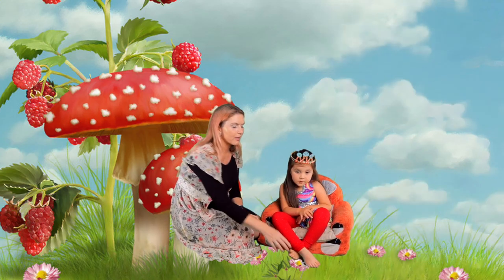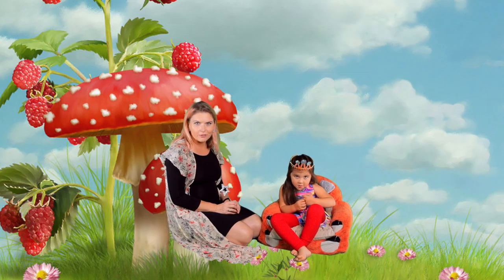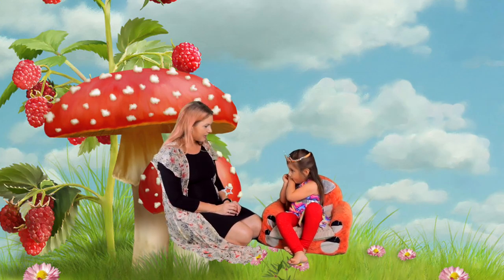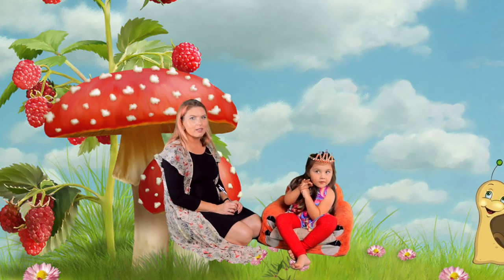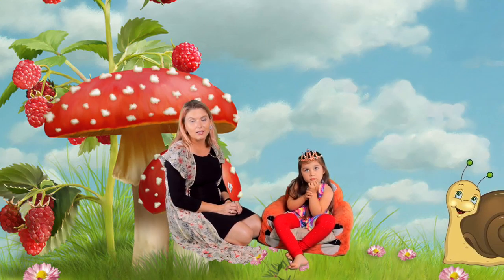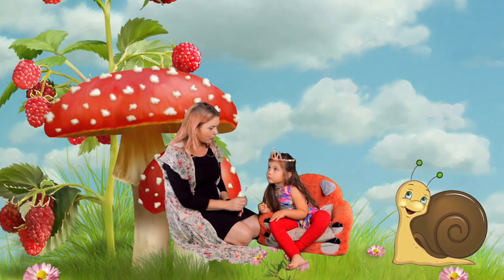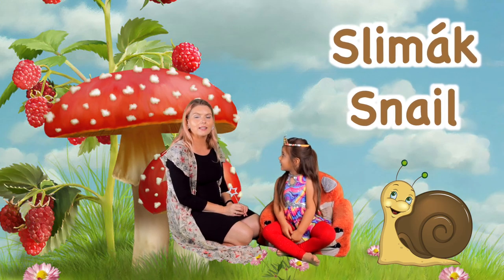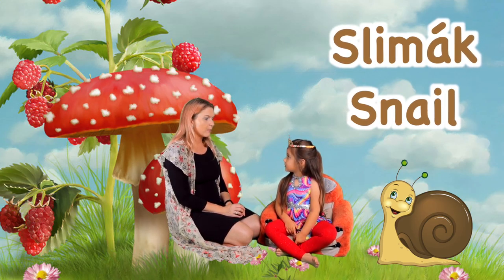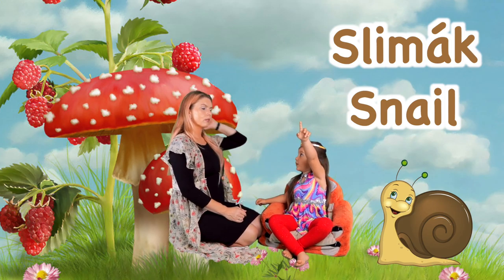Oh, someone's coming really slowly. It's coming closer and closer, but very, very slowly. Is that a snail? Yeah. A snail. It's gonna take him some time to come by. But in the meantime, we can teach you how to say snail in Slovak. Do you remember how to say it? Slimák. That's right. Slimák.